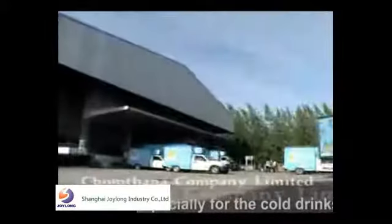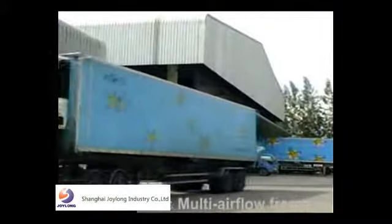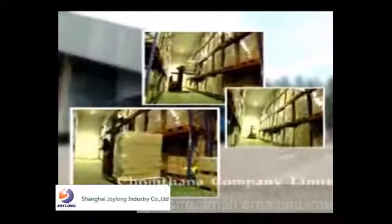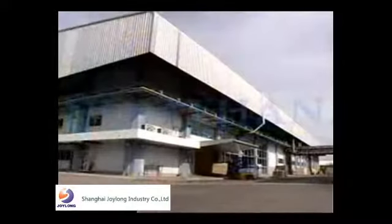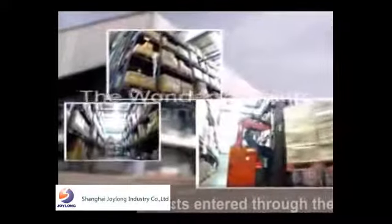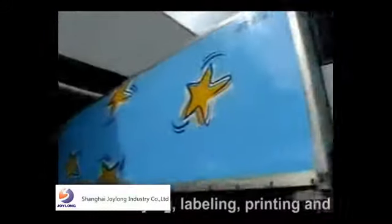Our fast freezing tunnel is designed especially for cold drinks and snacks, with multi-airflow freezing direction which can freeze evenly, an aluminum evaporator and stainless steel centrifugal fan which give high freezing capacity. It has a stainless steel outer shell, compact structure, small area, and low power consumption. Depending on the different types of products, the filled products go through lamp inspection, fast freezing tunnel, drying, labeling, printing, and packing one by one.